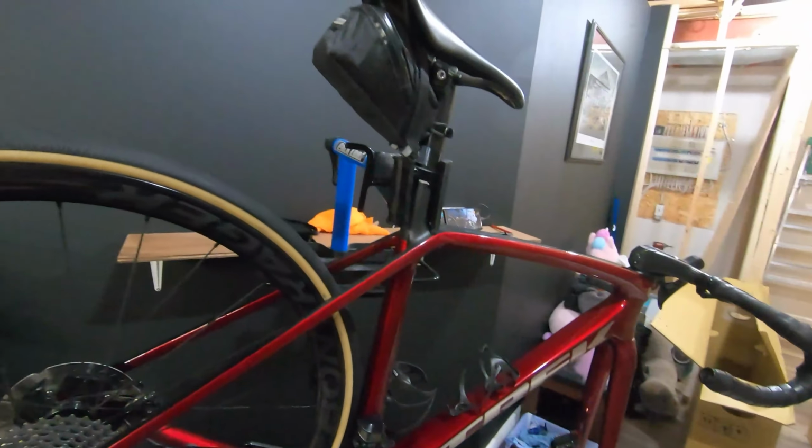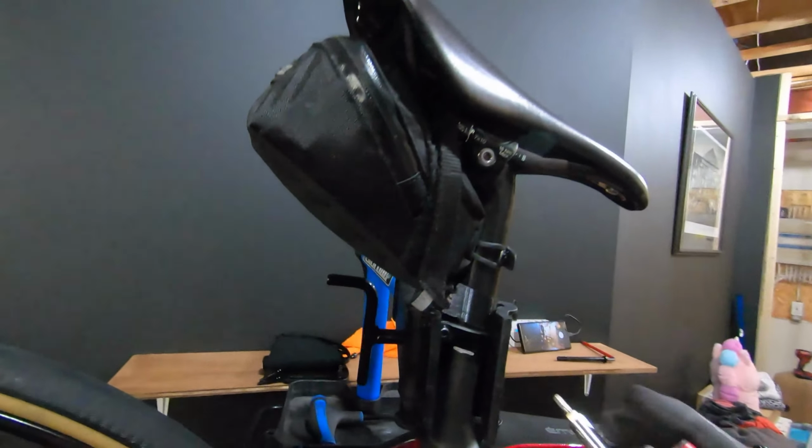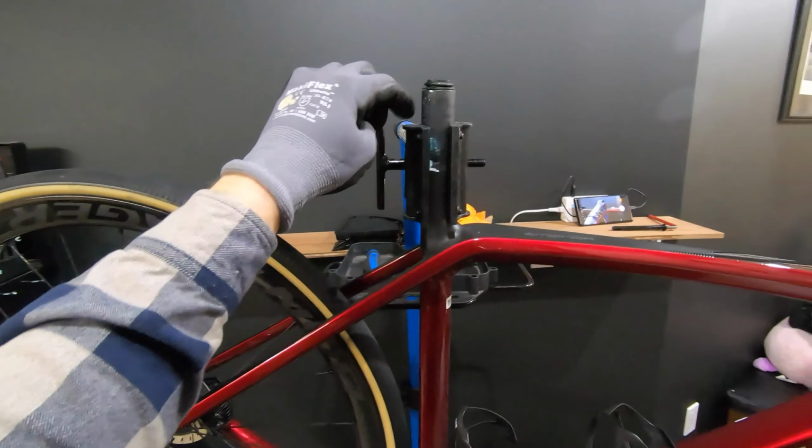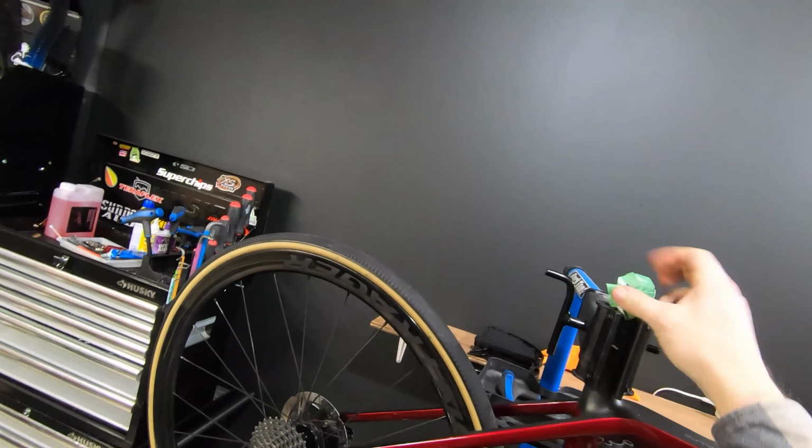Okay, so at this point, what we're gonna do is we're gonna start wrapping the bike up. I'm gonna take the saddle off first. I can just put a piece of masking tape right over that.